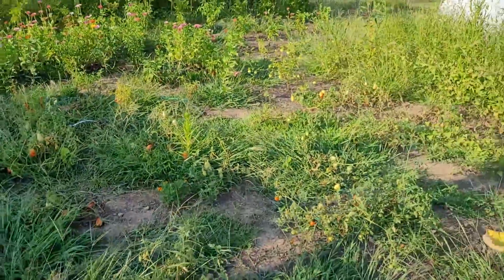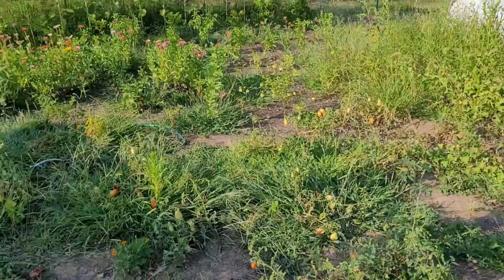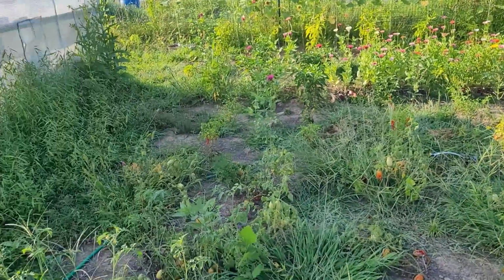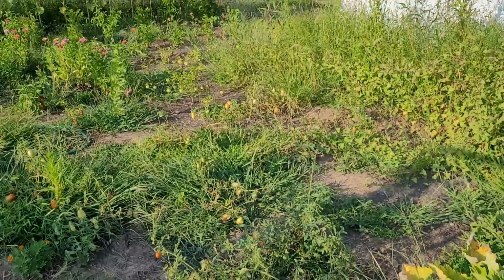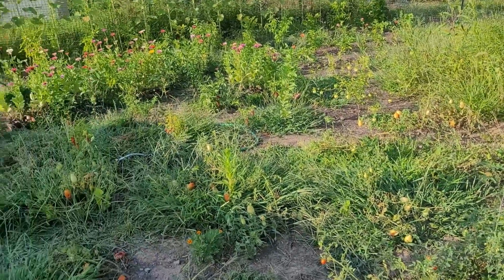So, overgrown, but still producing, which is the most important thing. It may need some weeding to be done. I need to spend a few hours weeding, but it is still producing, which makes me very, very happy. All right, guys, so that's going to be the garden tour. Thanks for hanging out with me. A little short tour there.